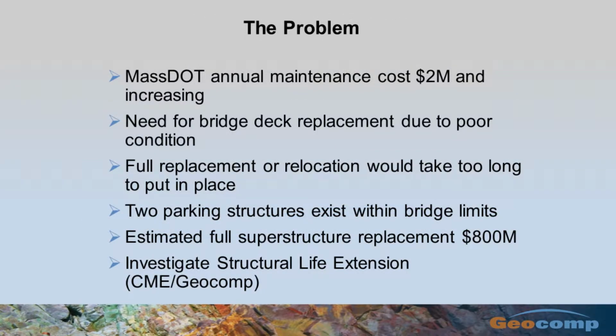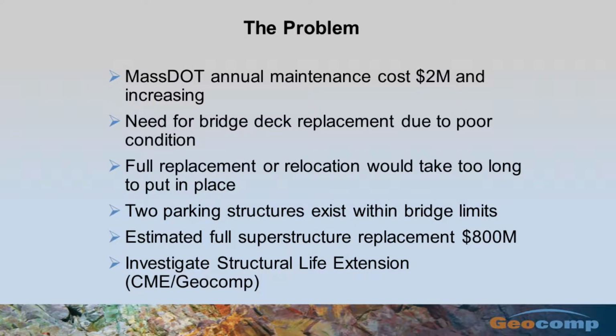Problem was Mass DOT had an annual maintenance budget cost of about $2 million, and it was increasing on this structure. Primarily, the whole road deck system had to be replaced. That was the #1 priority of the structure. They also evaluated the structure.